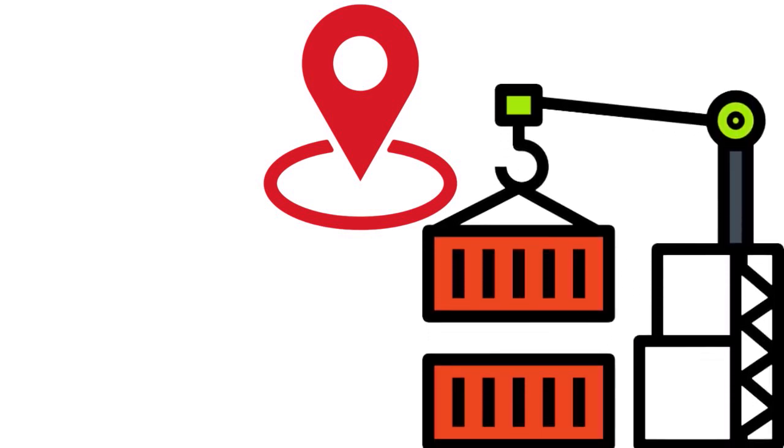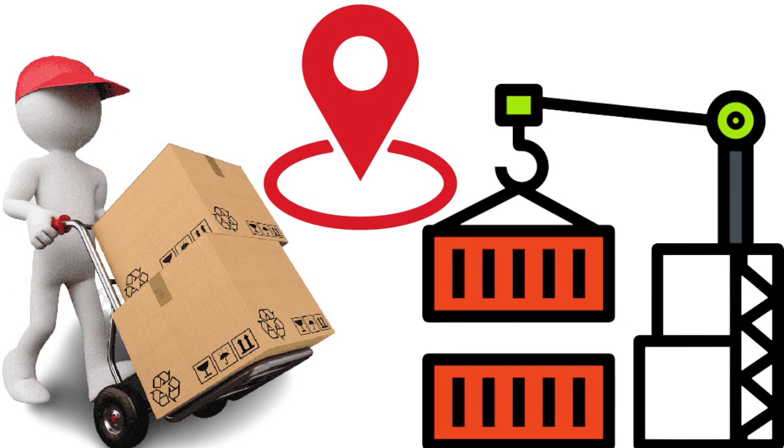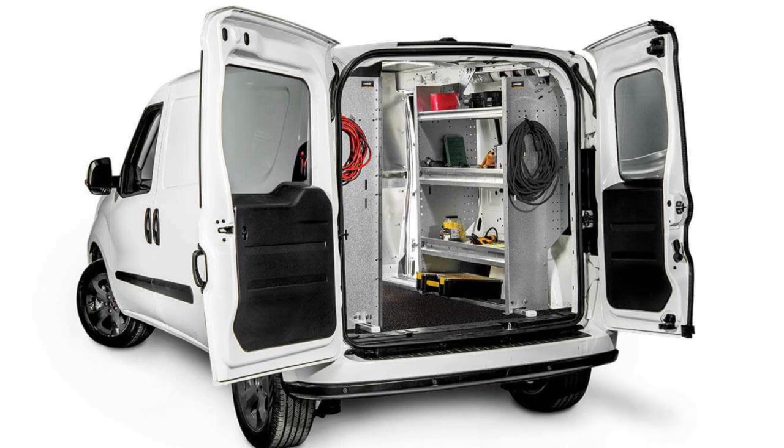You have to think about the size and weight of the cargo. This is important because you need to consider how large and heavy the items you'll be hauling will be, because there is a world of difference between transporting plastic cups and heavy stones. You also have to think about the type of trade you're in, your niche. If you are in a niche that loves certain kinds of vans, you better have the van that they need and want.